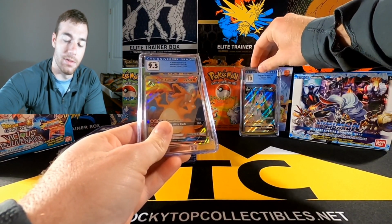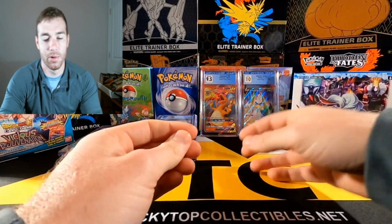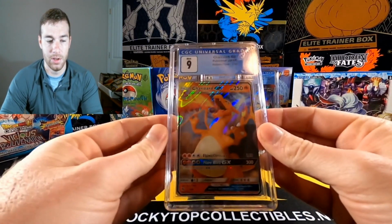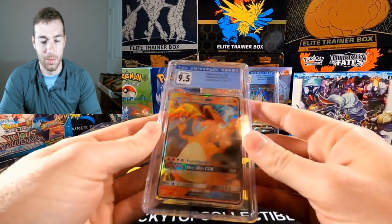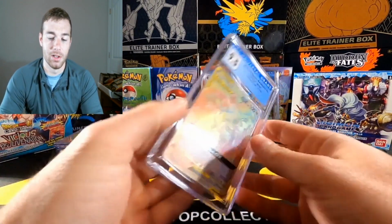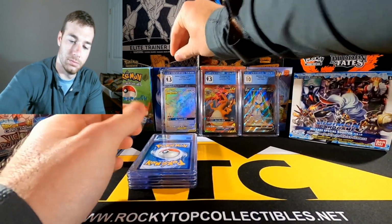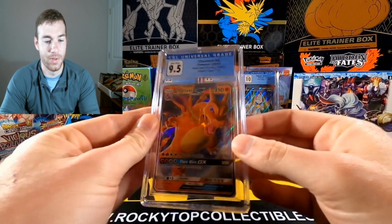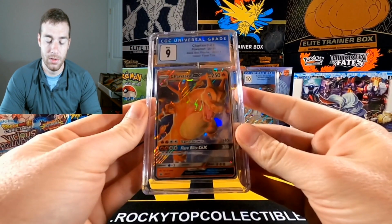So I did send off a lot of Hidden Fates promos, as you guys could see from my last lot. I really like promos. I've always been a huge fan of promos, and the amount of WotC era promos I've got at PSA is probably close to 200. Ooh, 9.5. But hey, everybody's got what they like. For me, it's always been promos.